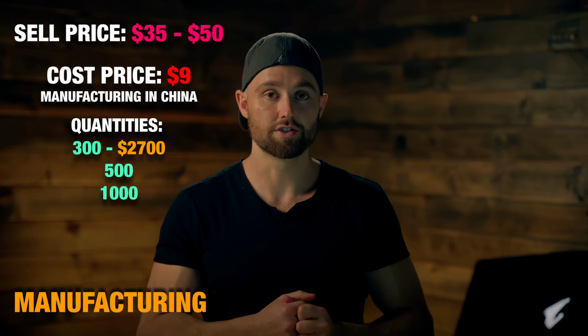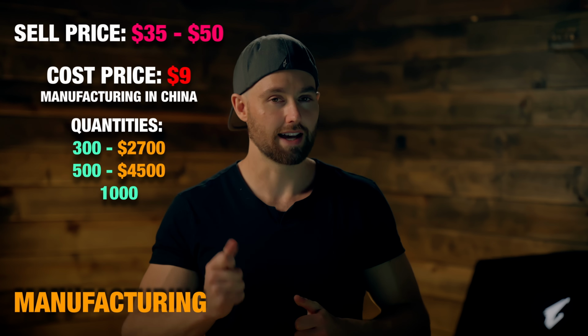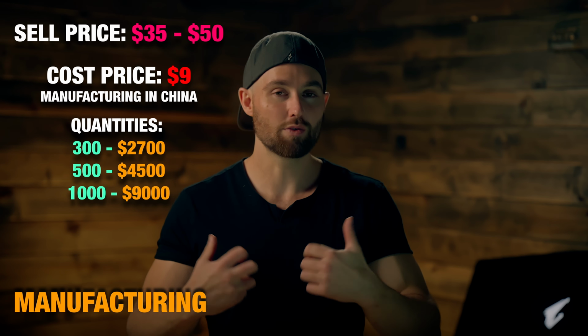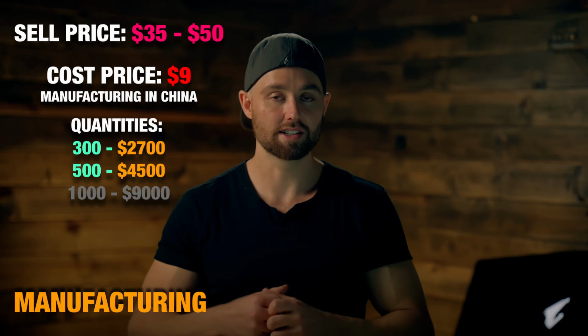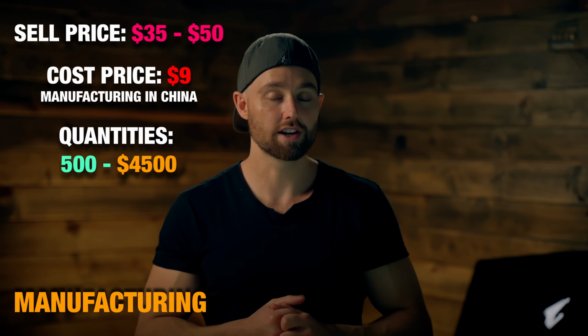So if you order 300, that's going to be $2,700. 500 units, that's going to be $4,500. And 1,000 units, that's going to be $9,000. Personally, I recommend a maximum of 500 units, particularly when doing a higher cost item like this and on your first order, because that's going to mitigate your risk. So let's go with a 500 unit order here at $4,500. That is our total manufacturing cost.